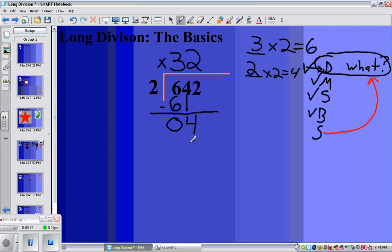Well, if you know your place value, you would know that this is the ones place and this is the tens place. So we don't want to put the 4 here because that would be the tens place. Instead, we need to put the 4 in the ones place. We have just multiplied. Now it is time to subtract.